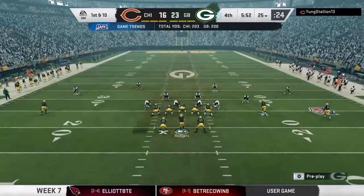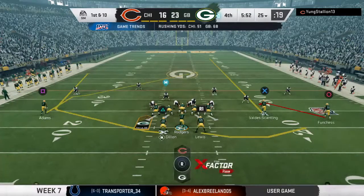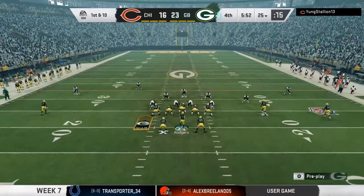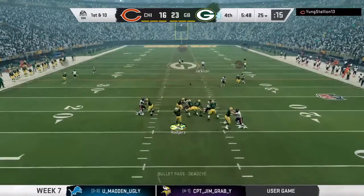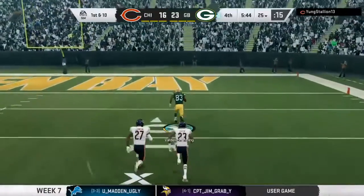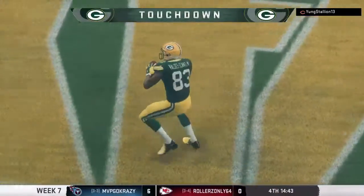About set to get this drive started, the Green Bay offense at the line. They have the lead, obviously, late in the game. I guess the good news for them is if for some reason they would make a mistake, a field goal does the opposition no good. Everyone loves to have a little bit of a cushion, and that helps you immeasurably. And that's caught inside the 30. Touchdown, Packers.